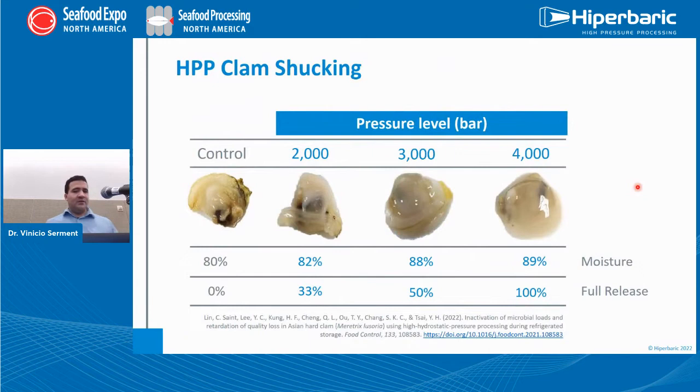Over here, we have an example for clams, unprocessed, and you can see that as you slightly start raising pressure levels, from 2,000 bar, 30,000 PSI, all the way to 4,000 bar or 60,000 PSI, you start to see an increase in the size of the clam. It starts taking water within the muscle, within the tissue. You can take advantage of this: if you add salt water, it diffuses and enhances the flavor of the bivalves. As you increase the pressure level, you also expect a full release of the meat from the shell.